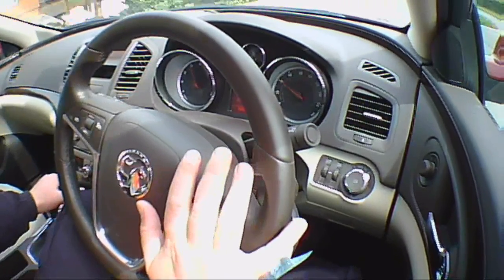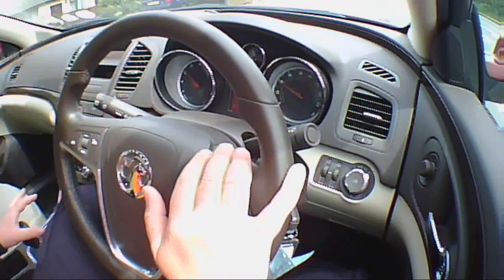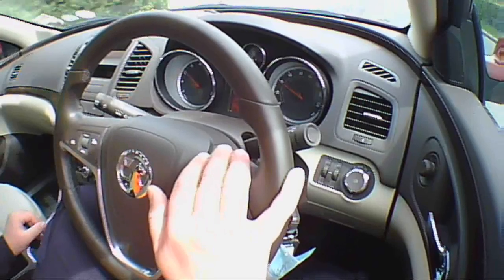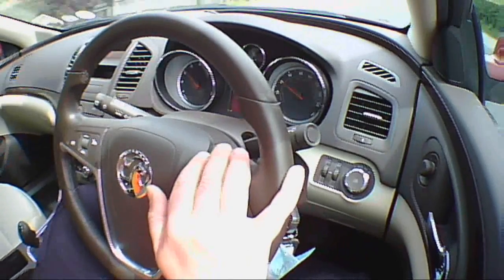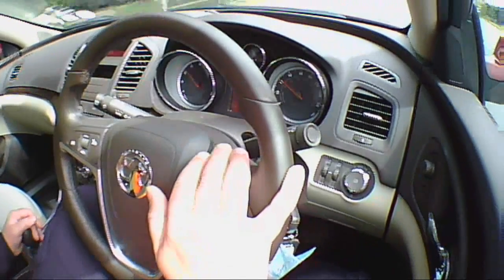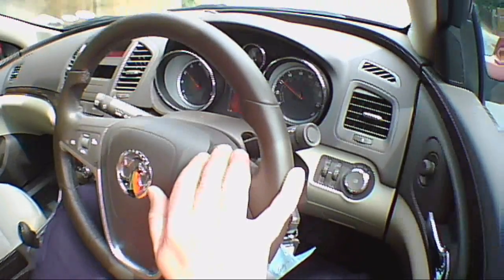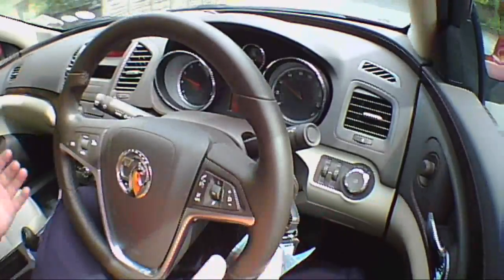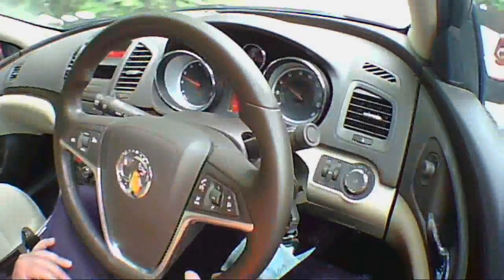The gears just slip into place very comfortably. There's no forcing around. With some cars it's like trying to stir coal. This is really effortless. In fact, driving this is an absolute pleasure.